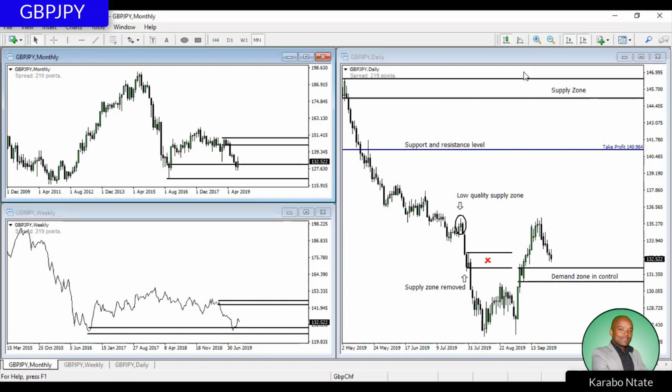The setup I'm looking at is the pound JPY, using the monthly, the weekly, and the daily on my right hand side as an entry time frame. Looking at the monthly time frame, we currently have this demand zone which is in control, and price is currently reacting to it.